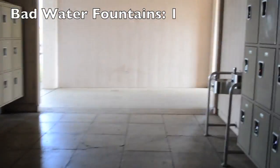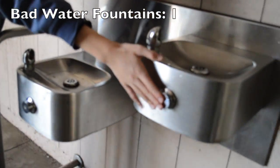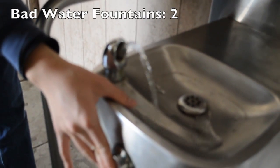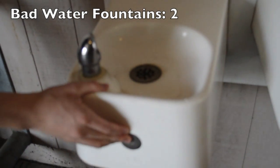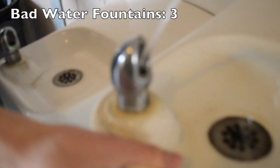The 2 first we found in unsatisfactory condition are worn out, under maintenance, and incredibly unsanitary. This provides serious health concerns for students. Because these fountains are very dirty, many students choose not to drink from them. A lack of hydration can be detrimental to a student's health.